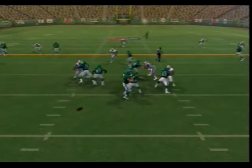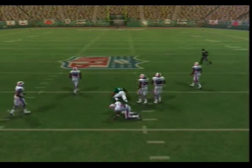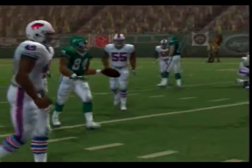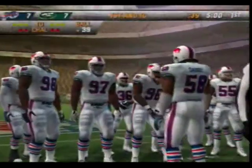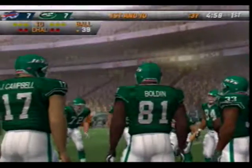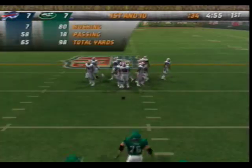Going to the air on first down. Gets rid of it. Wide receiver has it. Collins is there for the tackles at the 39-yard line. Run after the catch is so important. It allows you to run short patterns with the confidence that you can pick up more yardage once the catch is made. First and 10.